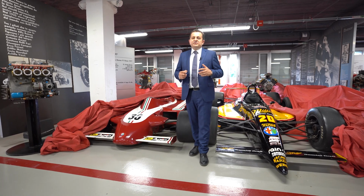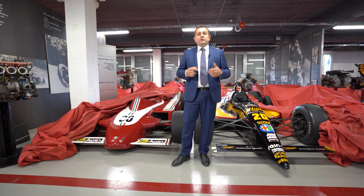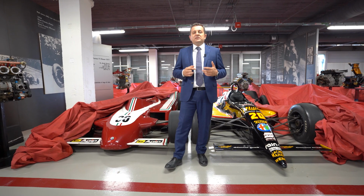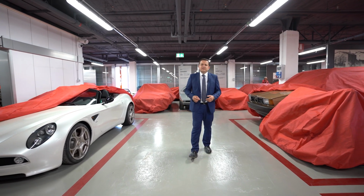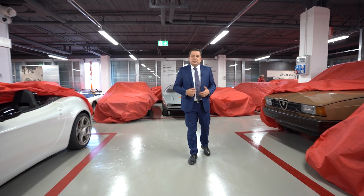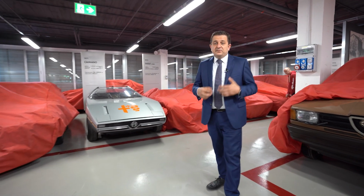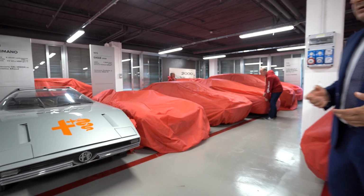One of its stars is the Tipo 177, the Formula 1 Alfa single-seater that ensured Alfa Romeo's return to the top league in 1979. Another section is dedicated to off-road vehicles and prototypes, such as the 1009M, nicknamed Matta, the Crazy One. But one of the most important areas of this section is dedicated to style.